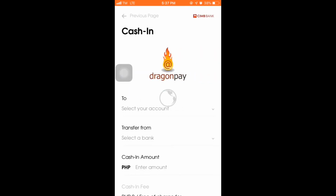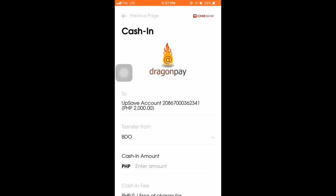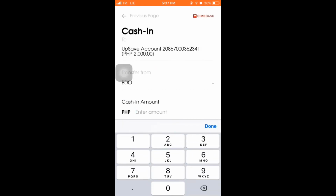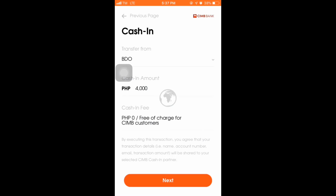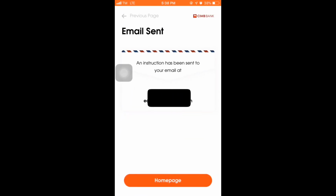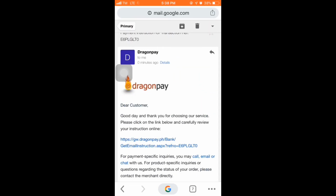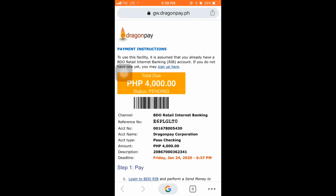So this is powered by Dragon Pay, and we'll have an option to select the bank, which on this occasion will be BDO. So now we'll have to put in the cash in amount, which is 4,000 pesos. So this is free of charge for any CIMB members. We'll just have to click on next now, and then an instruction via email will be sent out. So an email from Dragon Pay will be sent, and it will have a link which we have to click, since it will have further instructions on how we could complete the payment.